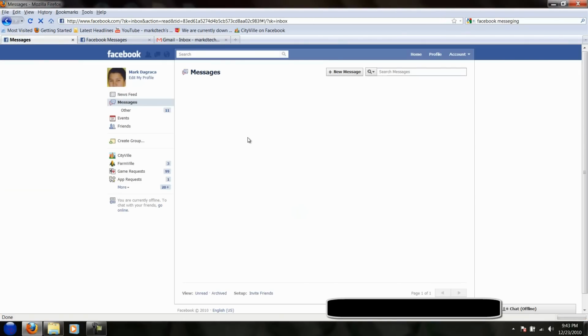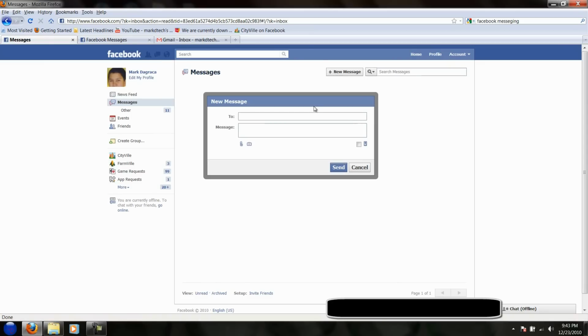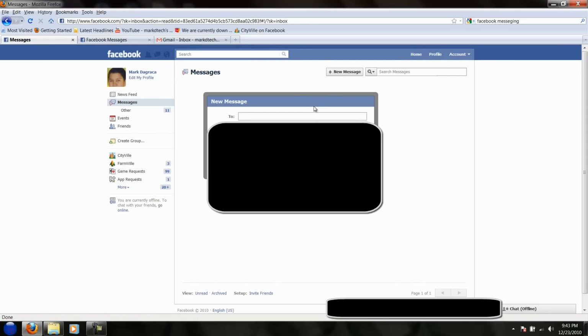I'm going to do a video showing you a new Facebook messaging system. If you're watching this at a later time, it probably will be released. But right now, when it's been made, it's in beta stages. So what you can do, if you have joined or you're looking at it right now, is click new message, and you're going to be able to type in an email.